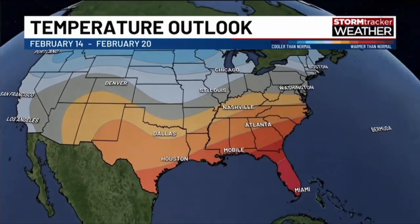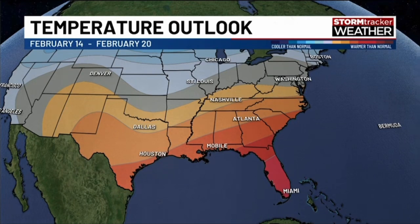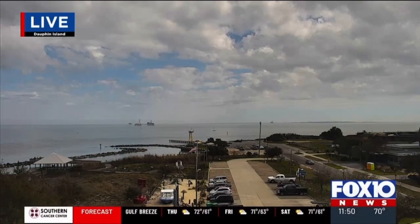Plus, also, I want to talk about the long range. Here's a look at that CPC temperature outlook for February 14th to February 20th, continuing to keep high chances for us to see those warmer than normal conditions. But I'll have another look at your full 10-day outlook coming up in just a little bit. A live view outside on Dauphin Island. We'll be right back with 3 to know before you go.